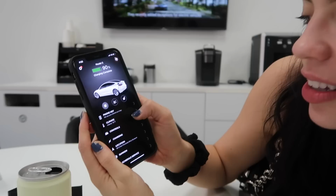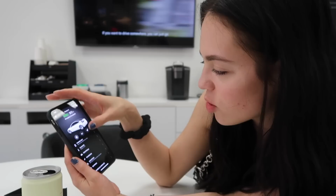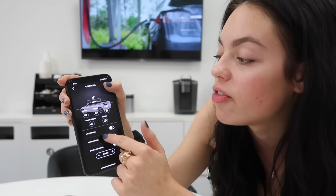Hello. So we signed into the app and there's my car. So she's somewhere in the parking lot, but you can literally control, like I already turned on the AC in my car so that it's cold when we get in. That's crazy. We have like all these different controls. One of them that she just explained, which is so cool, valet mode.